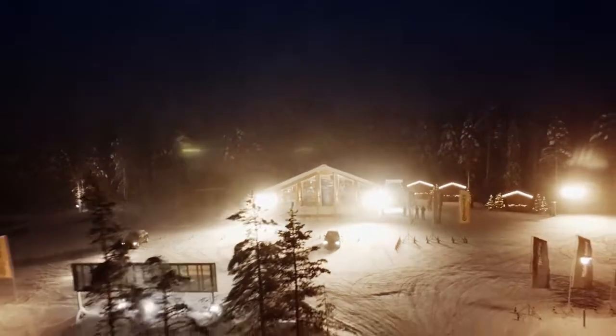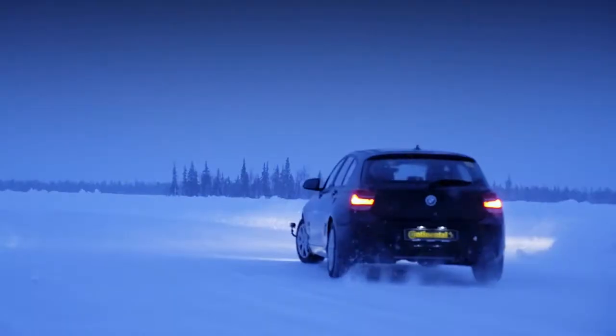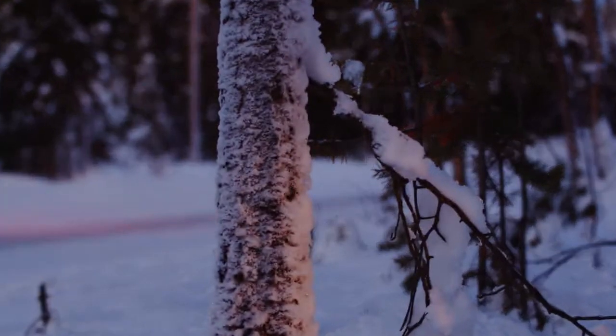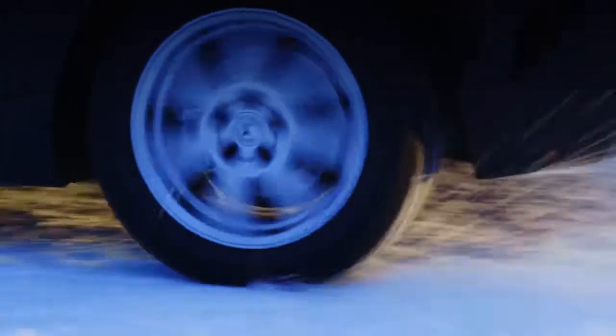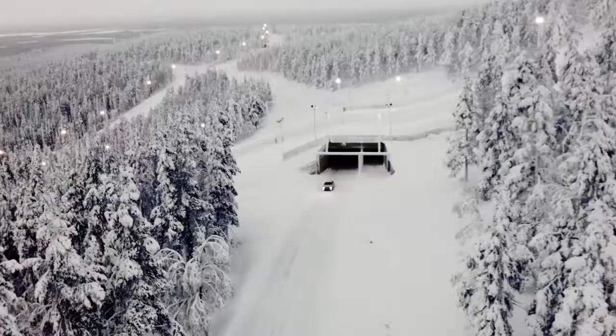In December 2014 in Finnish Lapland, close to the Arctic Circle, constantly low temperatures, fast and well-prepared surfaces, and impressive handling tracks through snow-covered forests. These are the ideal test conditions for Continental's winter tires, because they contain a particularly high percentage of natural rubber.